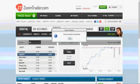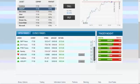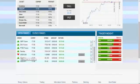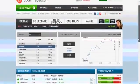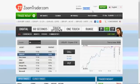We could keep scrolling down the list, but I think I have enough trades in now. As you can see, the full list of all the trades we're in is right there. That's a total of 9 trades. If I scroll up, you can see that I now have a balance of $5,064, $900 less than when we started this session, which makes sense since I made 9 trades for $100 each.